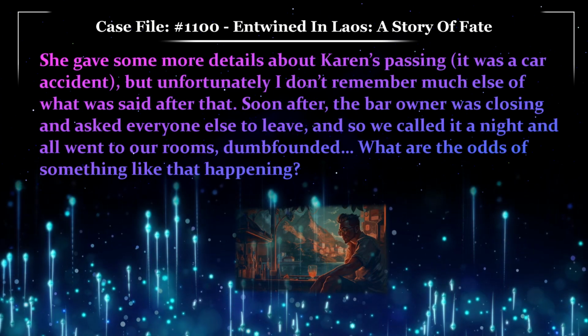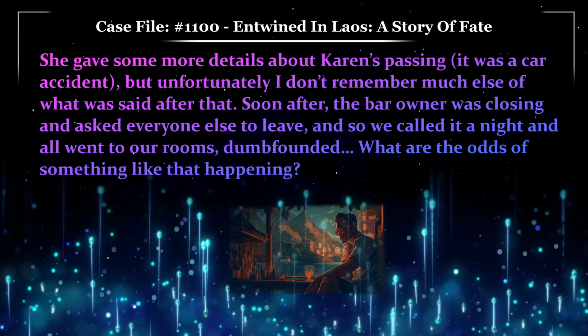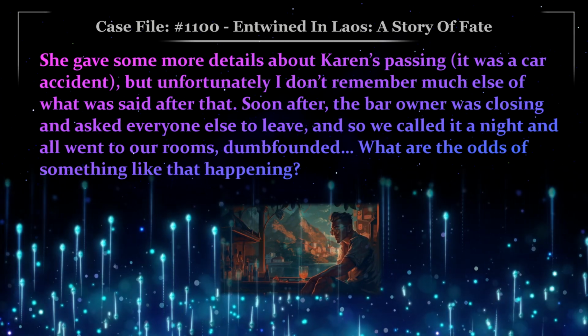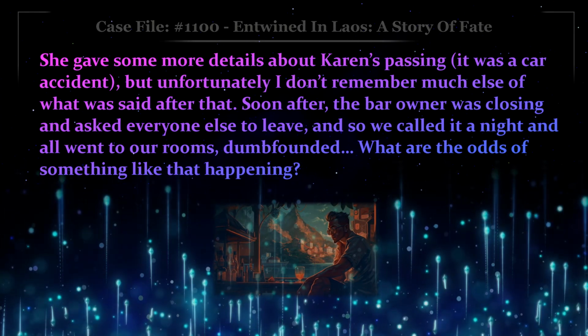She gave some more details about Karen's passing. It was a car accident. But unfortunately, I don't remember much else of what was said after that. Soon after, the bar owner was closing and asked everyone else to leave, and so we called it a night and all went to our rooms, dumbfounded. What are the odds of something like that happening?